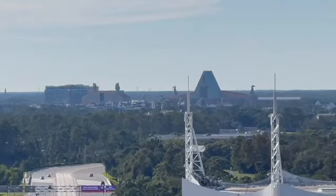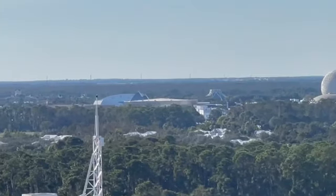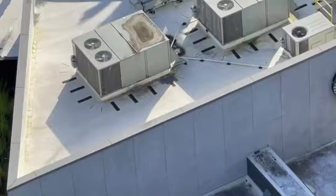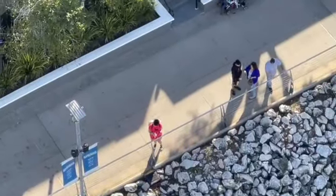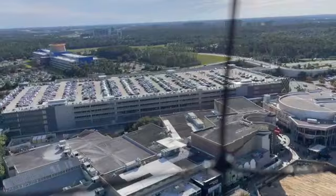Everest, Swan and Dolphin. Pan around, sorry for the shakiness. There's Epcot, so there's Spaceship Earth. And then back around, so can you guys see? There's Marzz. She was taking our picture. Hey, Marzz. Cool, so we are at our full height now. So we parked over there in the orange garage.